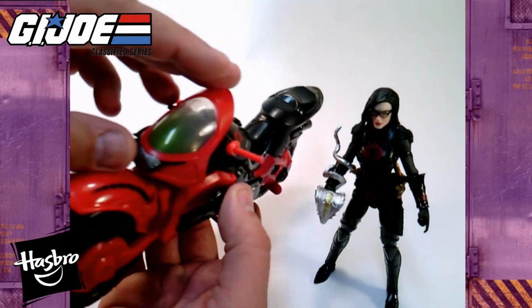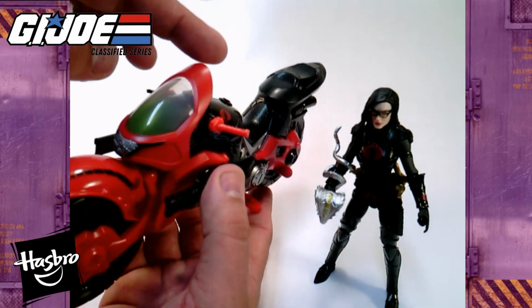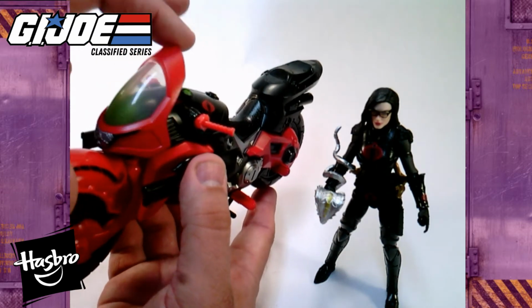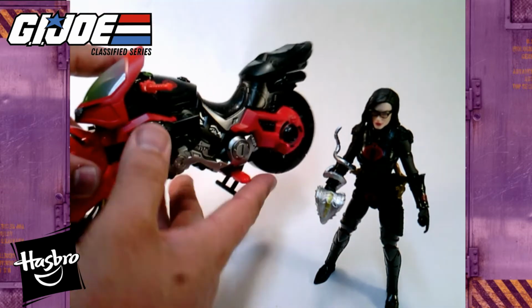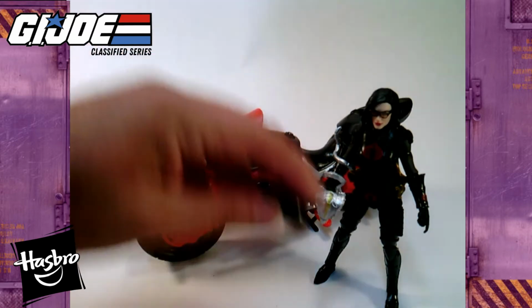And something I noticed when I was playing with it, it even has a bit of a rock on this. So depending on how this is turning or moving, or if you need a little bit of room, you can kick that forward and back. It's a solid piece, and it really looks the part.